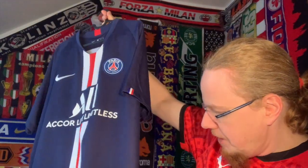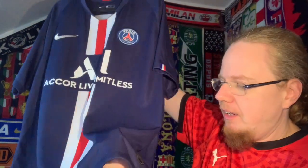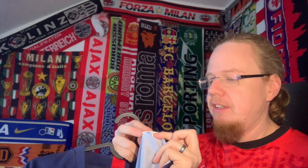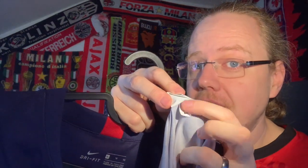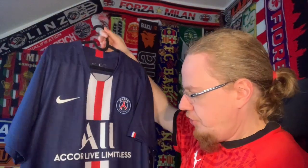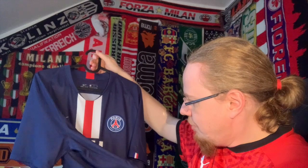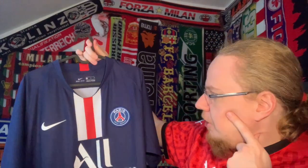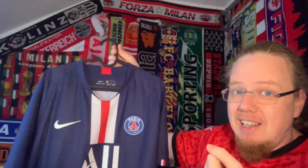Again, this is the replica version, so you have the original tag here, which is in silver, and all the tags that come with it, where you can, of course, justify that this is a proper Nike jersey. So yeah, I have to say I really like the stadium versions, especially of this era, 16 to 20, if not 2021, because the material feels not only sturdy but also very smooth, and it's very, very nice to wear.